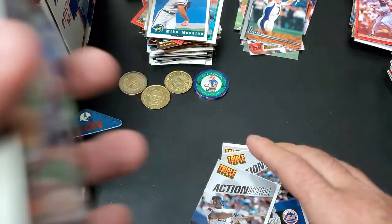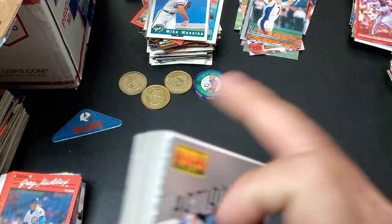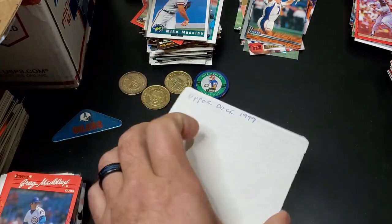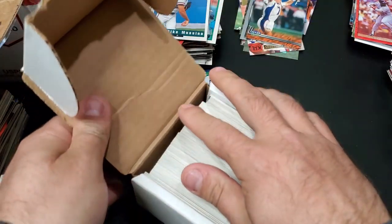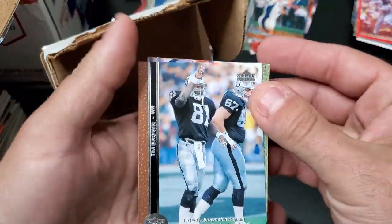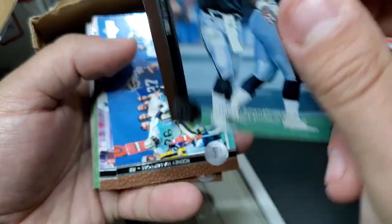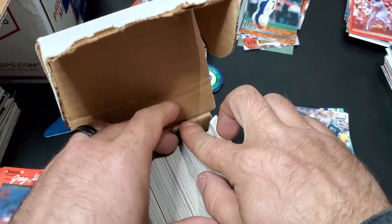So, alright, that box kind of sucked. Personal opinion. Now, let's go to Upper Deck, 1999. Upper Deck what? It says football, baseball. We got football. That wasn't 99, that looks like 95. Yeah, 95. They were a little wrong on their years. Oops.